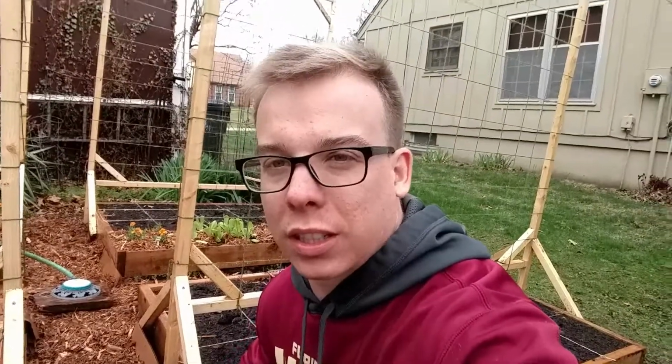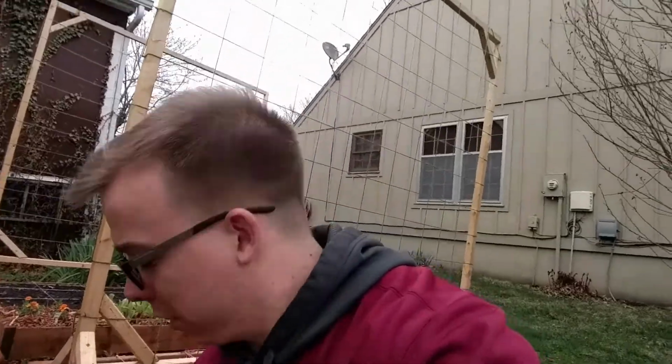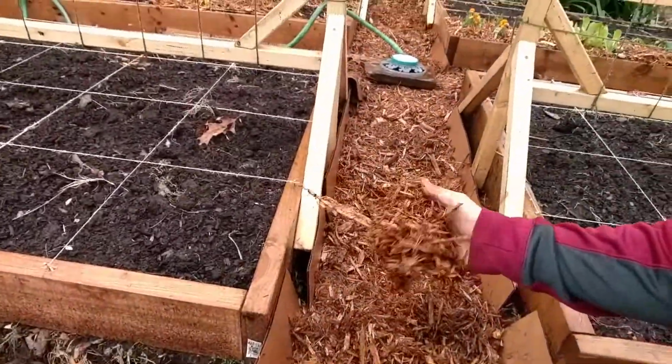Alright, so I want to talk about mulch for a minute. Mulch is just any wood chips. They can come from stump grinders. Tree companies will have plenty of leftover wood chips. You can get wood chips at your Home Depot. I'm just using this mulch right here, which is a cedar mulch.